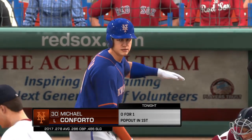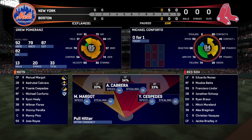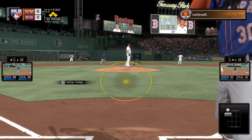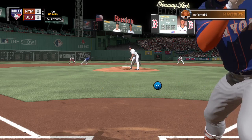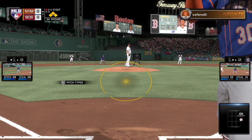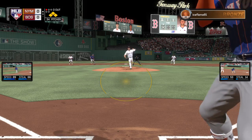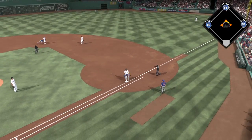And now he's really going to need to get a ground ball. Michael Conforto. From the stretch, Michael Conforto is in for his second plate appearance as he looks at a ball. It's 1-0. The 1-0 delivery. A bullet to first base.